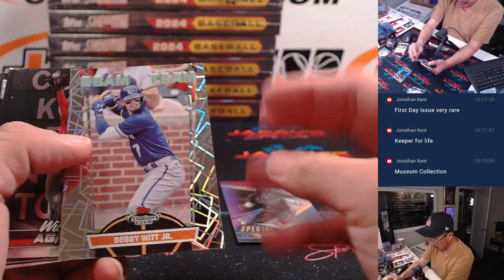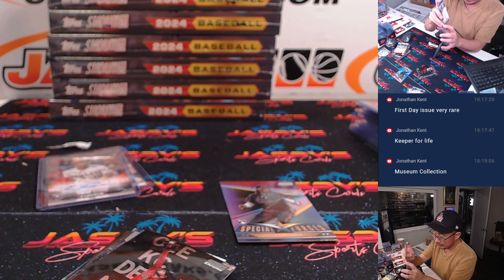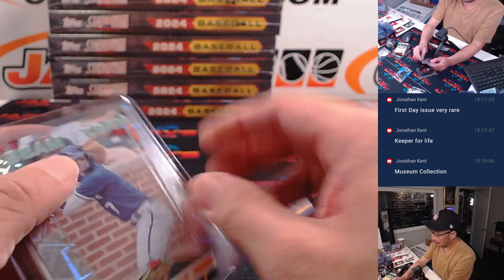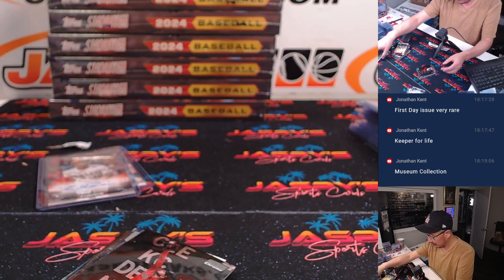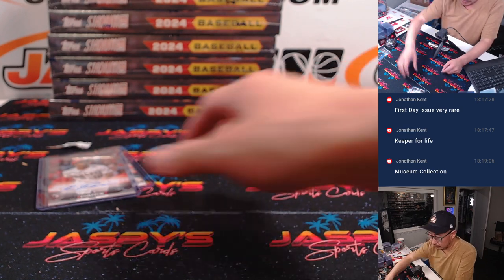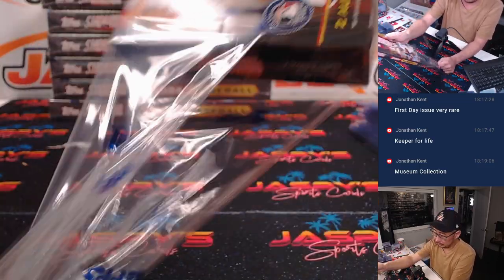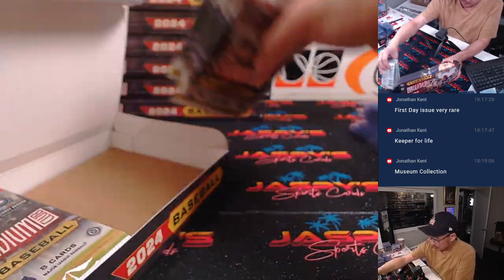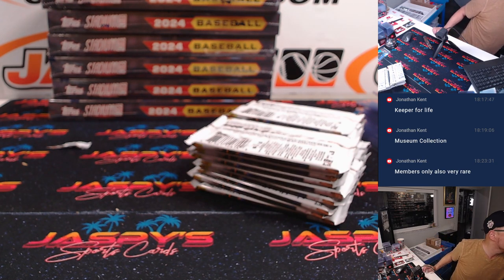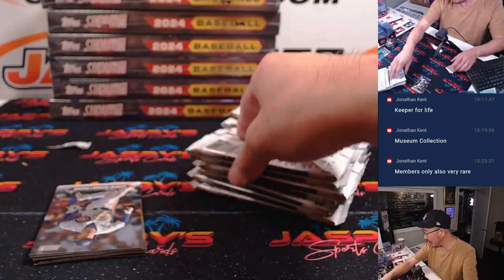Got an Elly De La Cruz Special Forces rookie card and a Beam Team Bobby Witt Jr. I don't think these are too common. Royals, Jeff Walker with Kansas City. Another box. All right, another box, onwards. Nice, Jonathan mentioning that members only is also quite rare.